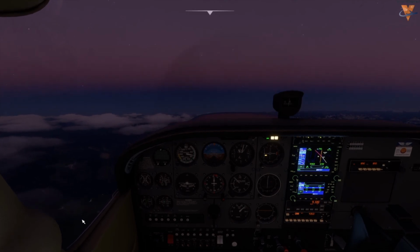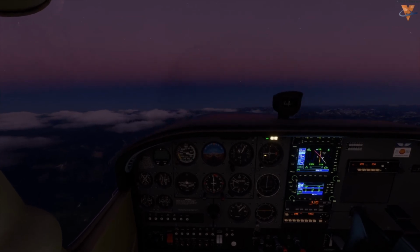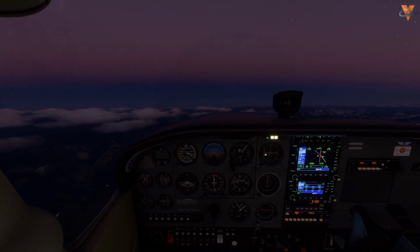Horizon Air 2681. Well, I'm going to continue our climb to maintain 9,500, and then we'll see if the turbulence continues. It might take us back down to 7,500.